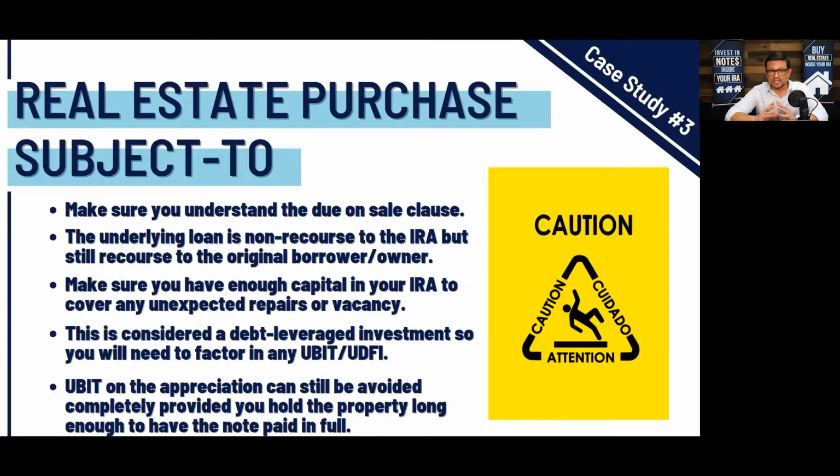I kind of mentioned this, it's still considered a debt leverage investment, so you will need to factor in any UBIT or UDFI. You're not going to be able to escape the UDFI on the tax or the rental income that's coming in. But remember, you've got expenses too. You've got the loan payment. You could throw expenses and depreciation in this case to whittle down the annual UDFI on the rents, and you can escape completely the UDFI and the capital gain by just holding the property long enough to get the note paid off. Okay, so hope that's helpful.